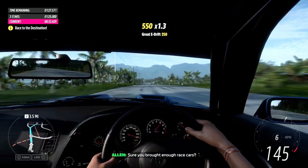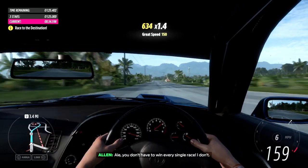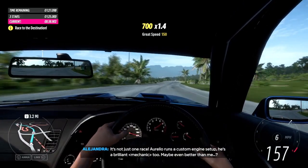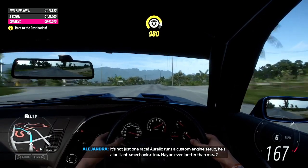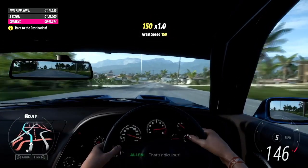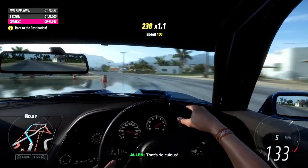Sure, you've bought enough race cars. Alec, you don't have to win every single race. I don't. It's not just one race. Aurelio runs a custom engine setup. He's a brilliant mecánico, too. Maybe even better than me. Alec, that's ridiculous.